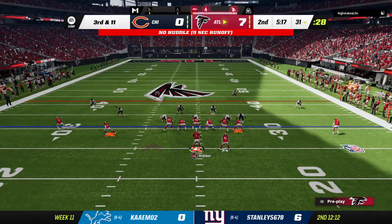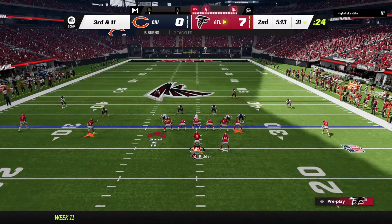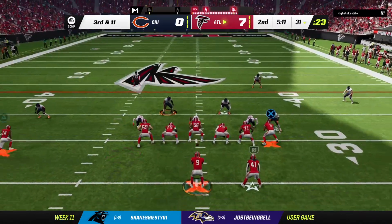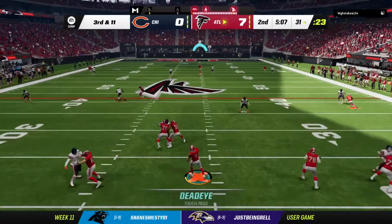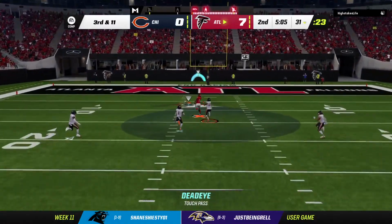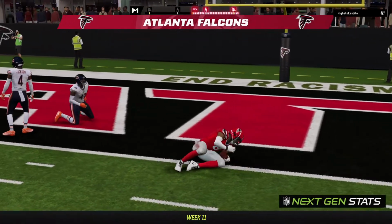The Bears bring out an extra defender in the secondary now for third down. He'll look to throw. Going for the deep ball. And this is taken in at the 5. Touchdown!